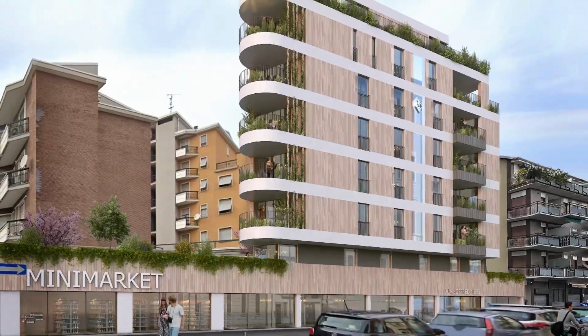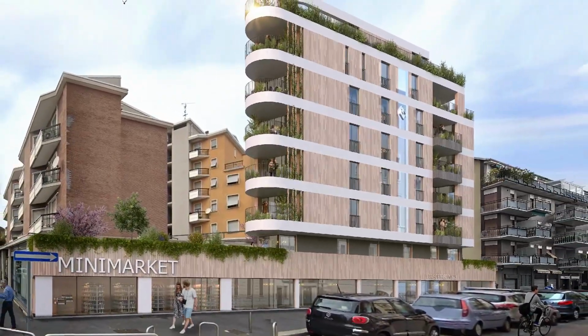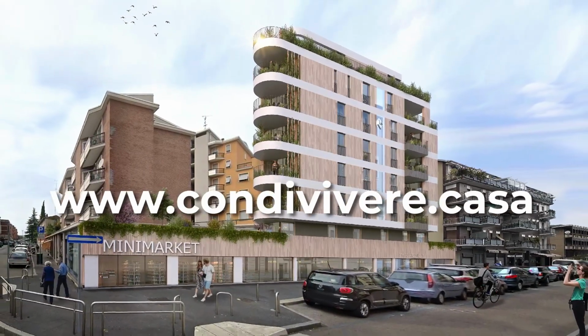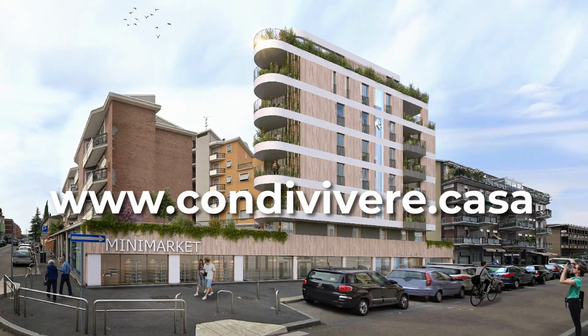The building at 75 Via Soffredini in Milan will be completed within the next year, but you can already contact now the company condivivere.casa to learn more and book your new adaptive apartment.